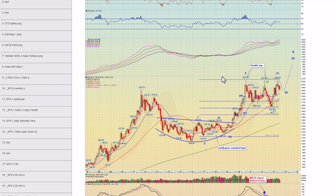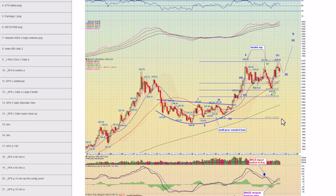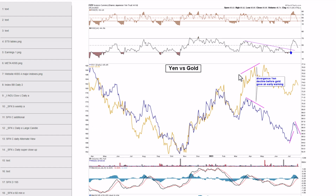Next, Jabber 76, gold on the monthly. Steve discussed this on the weekend as a potential big cup and handle, and looking for an eventual breakout to a new all-time high. So in order for that to occur, I think what we need to see is for gold to eventually decouple a bit from the dollar, not move in completely inverse to it. But I do think gold's going to have its day and have a big rally to new all-time highs, maybe this fall.